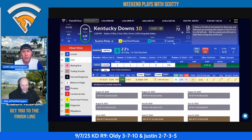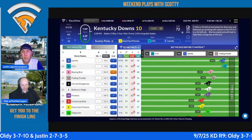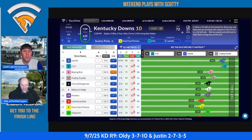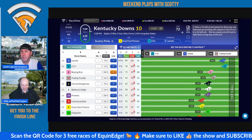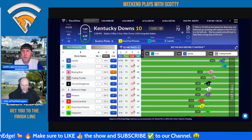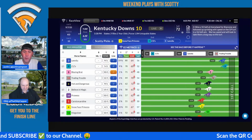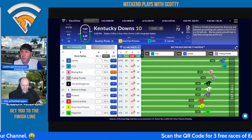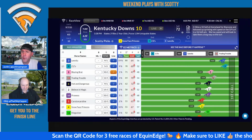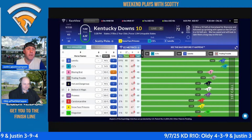So I thought the picks had this race. I was 3-9 for Oldie, but I was 4-3-9. So we agree, just in a different order there. I didn't think there was much else in this race. Yeah, I agree. I think the picks look strong here. So you're 4-3-9, and I am 3-9-4. That's the 10th at the Downs, the Untappable Stakes, Oldie, Sunday.